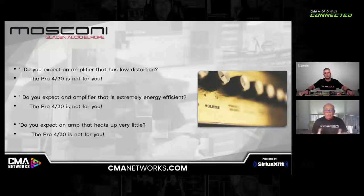Because I will tell you right now, if you want an amplifier that's got total harmonic distortion of 0.0003%, well, this is not the amplifier for you. I'll tell you that right now. But if you can hear the distortion in this amplifier, I want you to call me. Because I've pushed this thing really hard, and I don't hear it.